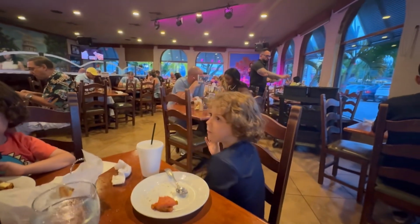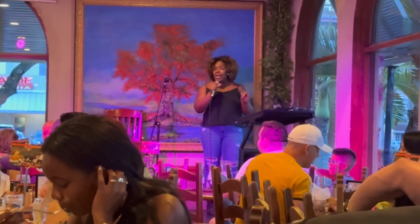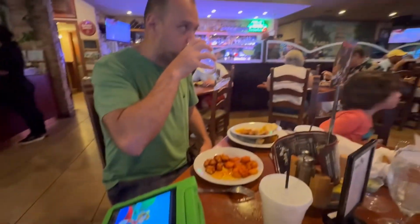Those shrimp were so good. Classic. The fried rice is like Cuban Chinese kind of style fried rice. Oh my God, I couldn't get enough. I had definitely two portions.